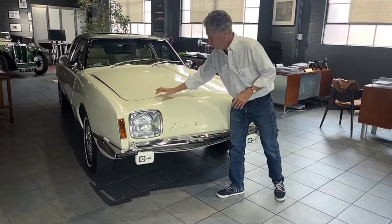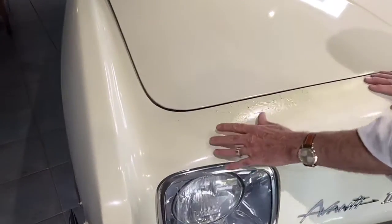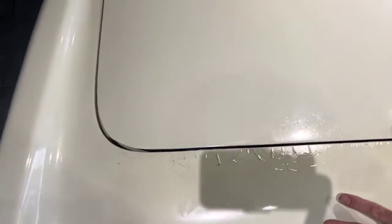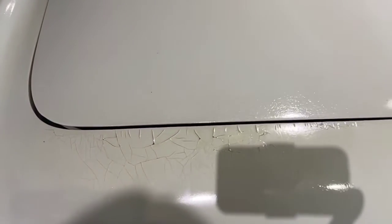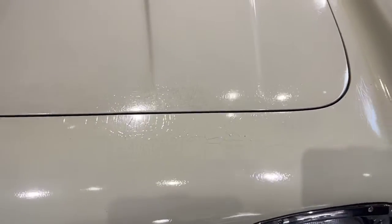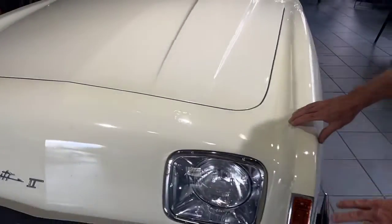We chose on this car to pretty much leave it alone. It does have some cracking and flaking in the paint right here. Of course, these cars are all fiberglass, and some checkering in the paint here. But on a car like this, the next collector, it's their decision what they want to do with things like this. I would leave it alone. I mean, it is such a piece of history right now, and we did not want to start painting, and then where do you stop once you start?